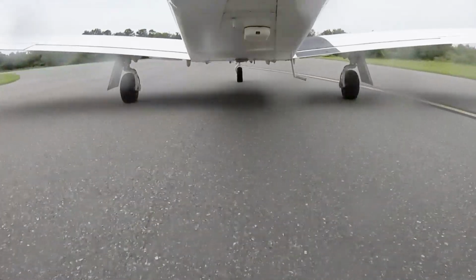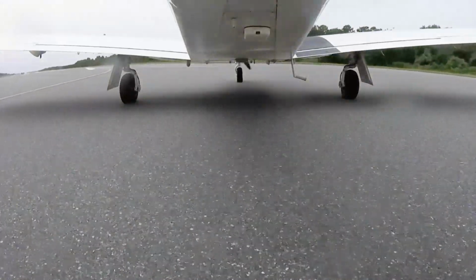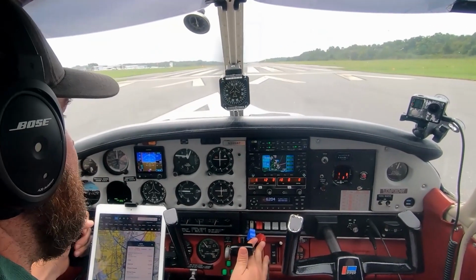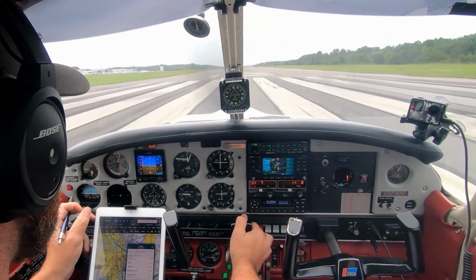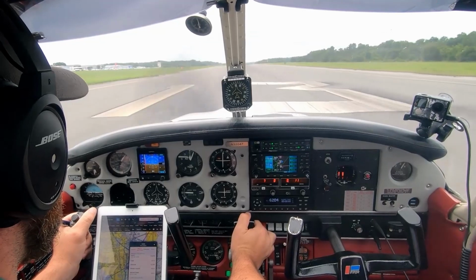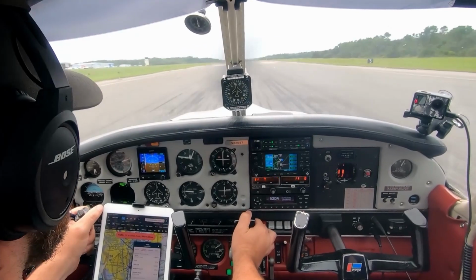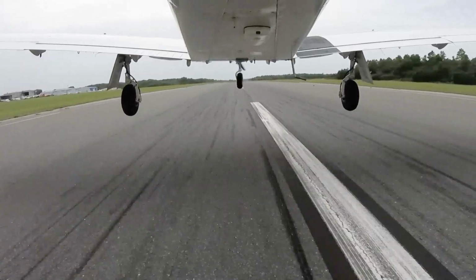6,200 feet remaining. Ready? Yes. Okay, straight out. Here we go. 0047, the Husky ahead, he's going to be in left closed traffic. Airspeed's alive. Tap the brakes. They're coming up.